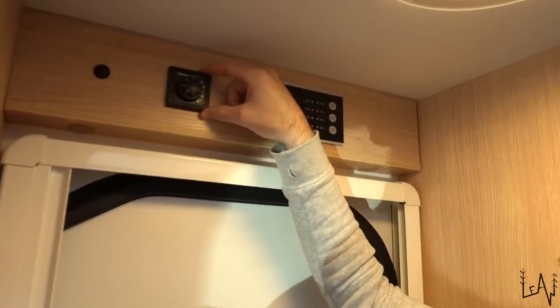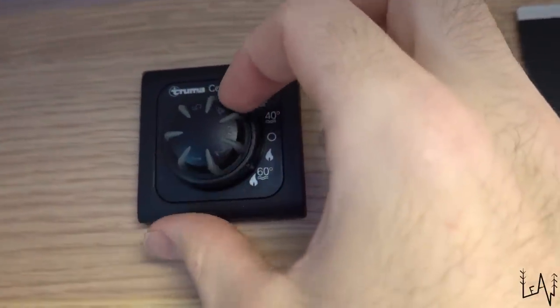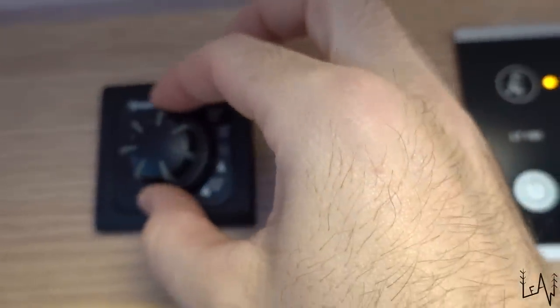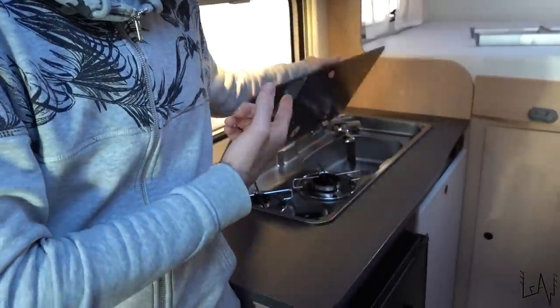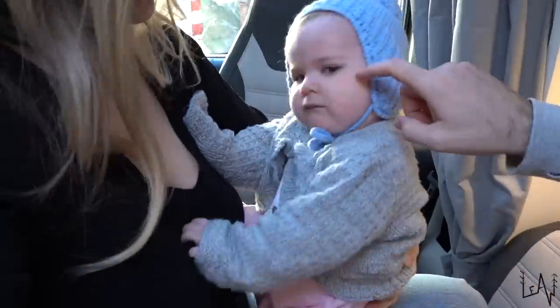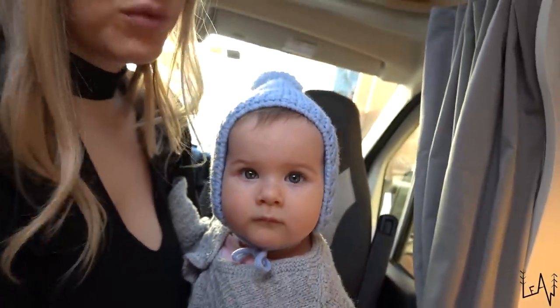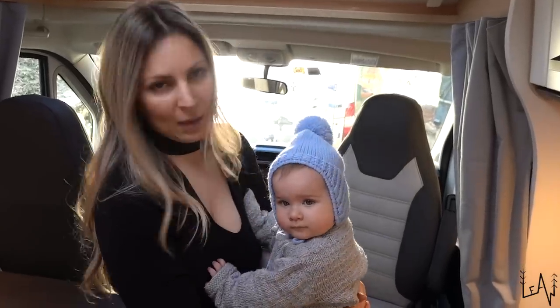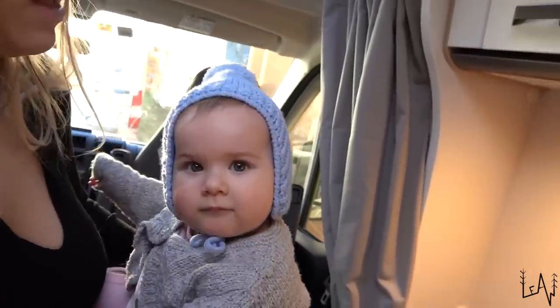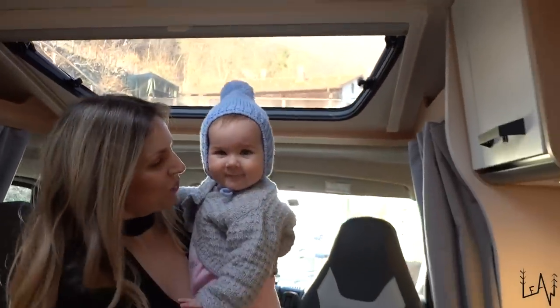Over here we can see the Truma Combi heater, which we can heat inside with warm air, and also we can heat the water, so we can have warm and hot water for the shower, for the sink, for the kitchen. So it's always nice to have hot water, especially with this little baby girl over here. She loves hot tub, so I think we will bring our foldable tub for her, so you can have also your tub, your bathtub, even in the van, even on the road.